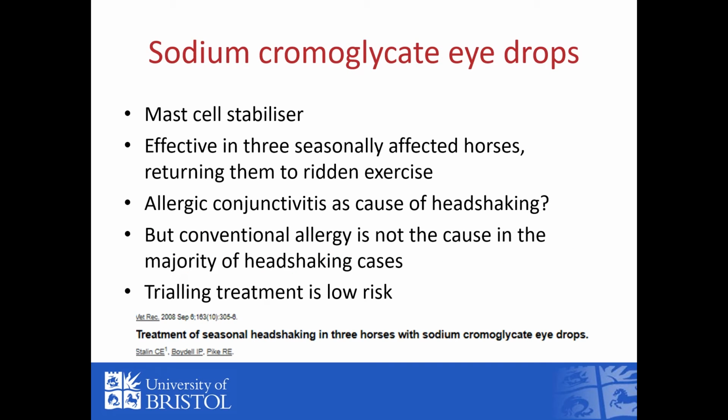Sodium cromoglycate eye drops. Now this is a mast cell stabilizer, so it stops you producing lots of histamine in your eyes. And any of you who have a bit of hay fever, or me, allergic rhinitis to horses, and I end up with very runny, itchy eyes, this is a great drug. And it was effective in 3 seasonally affected horses and got them back to work, which suggested maybe allergic conjunctivitis was a cause of head shaking.